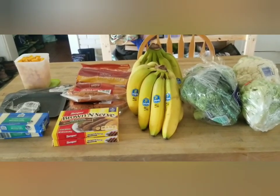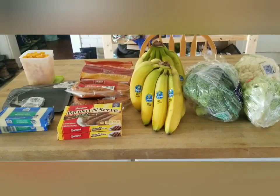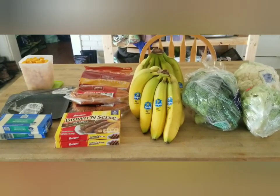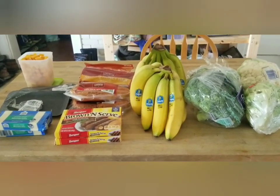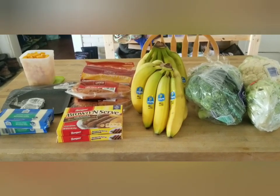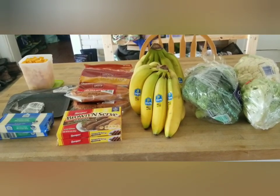So this was pretty much just we need a few things to stretch us, and I'm going to really try to stretch us. We have another food bank later on this week. I'm really trying to push us as long as we can. Anyway, so I went to the food bank today.